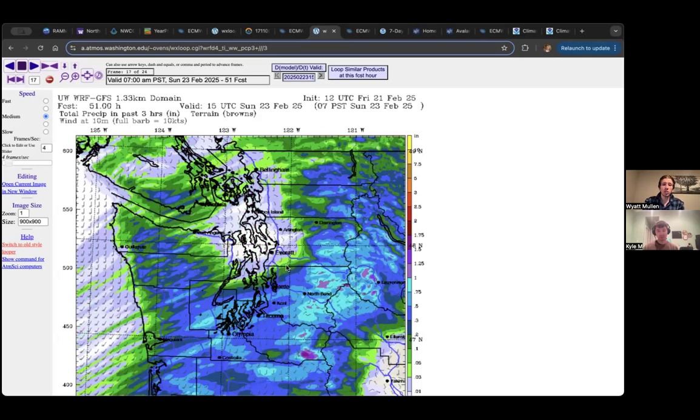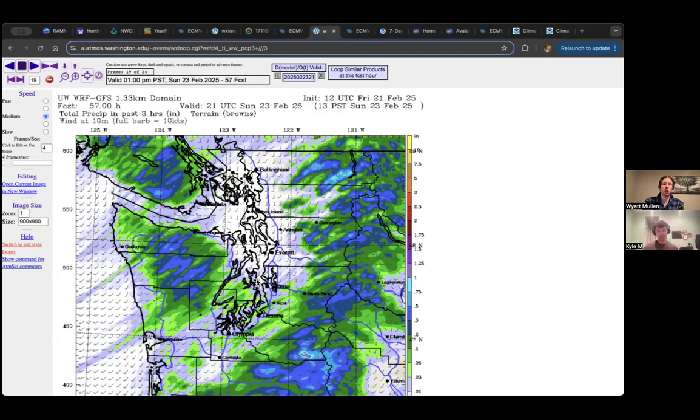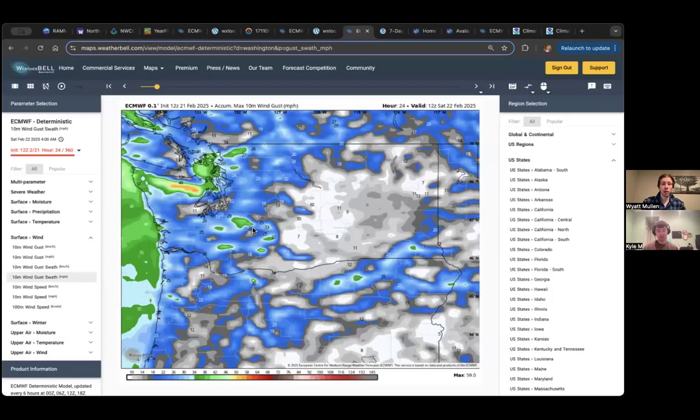Most of this precipitation moves through by early Sunday, so that's another good chance that you could avoid some of that rain, although there will be some showers moving through after that as well. So early Saturday and early Sunday are both decent chances if you want to get out and avoid the rain.